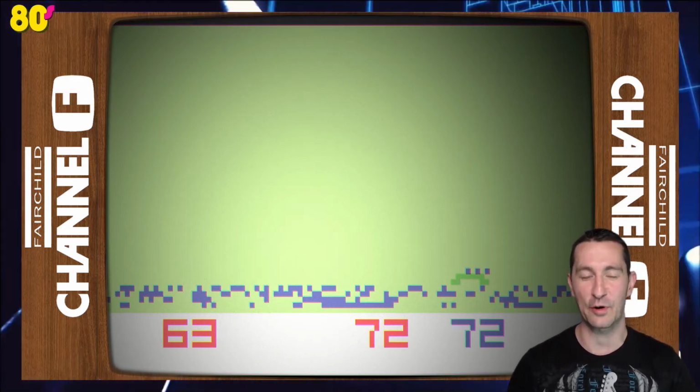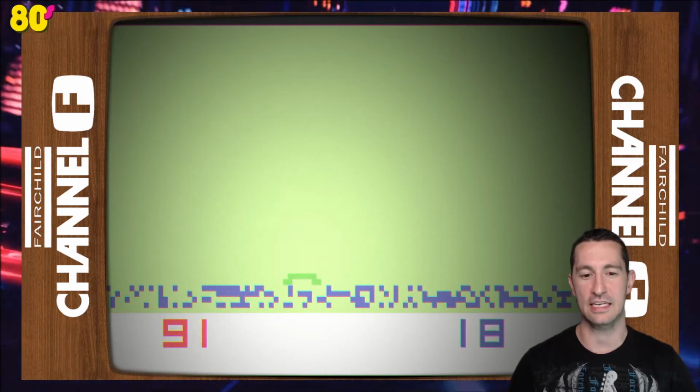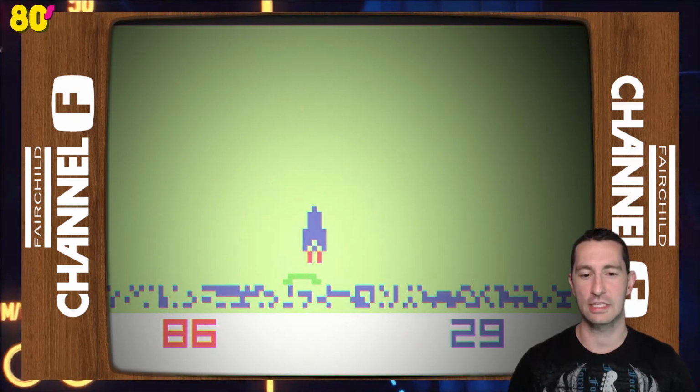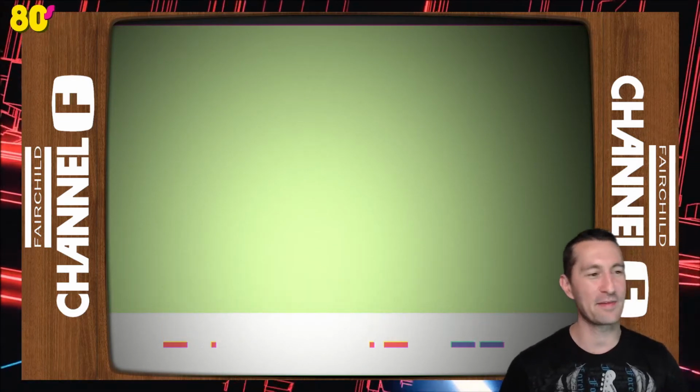And then they give us the score. Okay, score, I guess, based on time. So we've seen Lunar Lander in the arcades. That's where this idea came from. And they're just really simplifying it to make it work on the Fairchild, if you can make it in there.